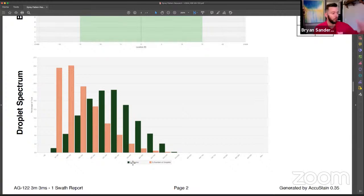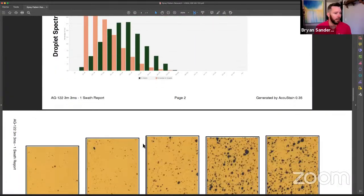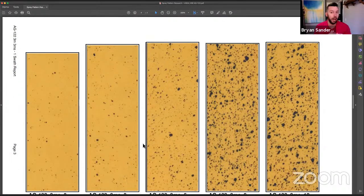That's important to see. You want to see the actual number of droplets decrease, and then the volume is on a really nice curve as well. So that's some of the categorized data set here. And then these are the actual cards, okay? Those water sensitive papers I was telling you about, these are them.